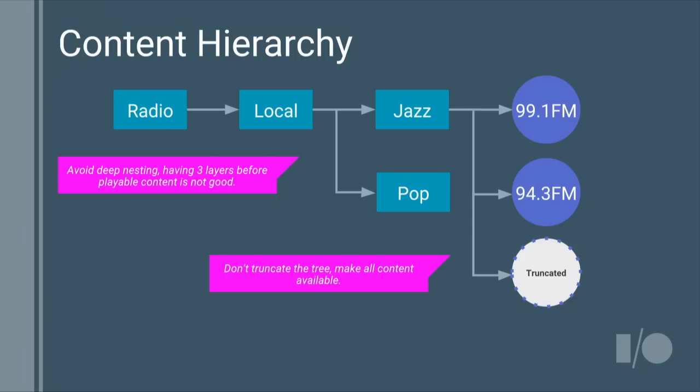In this case, the user has to click at least 3 times before they can reach the first playable item. This deep nesting is actually not very good, because you can imagine, again, the user's on the road, and they're tapping the screen 3 times before they can do anything. So in this case, you should really try to surface interesting or engaging content higher up in the tree so that it's available to the user right away.